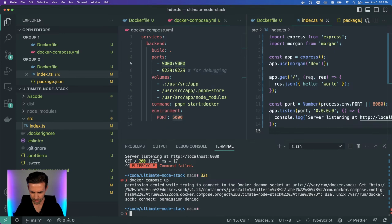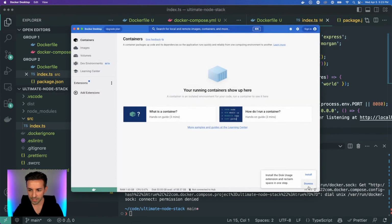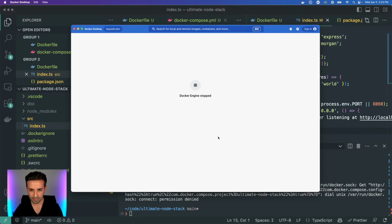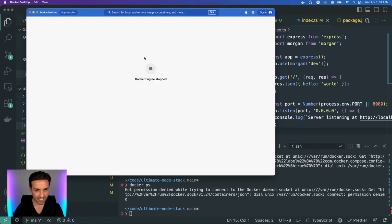Let's see. Permission denied while trying to connect to Docker sock. Okay, let's see what's going on here. Am I running Docker? I'm not sure. Restart. Permission denied while trying to connect. Containers. Well, that's a new one. Okay, let's see. This is still starting up.